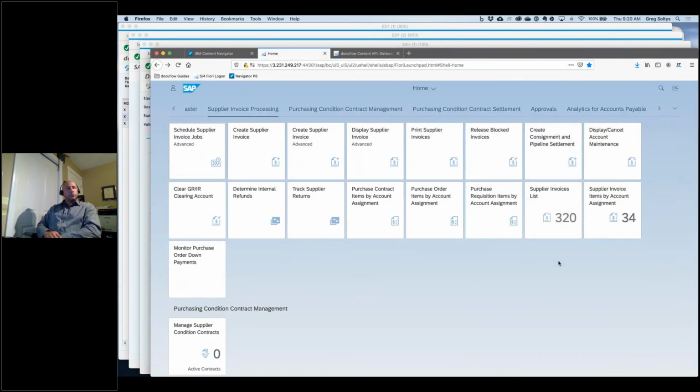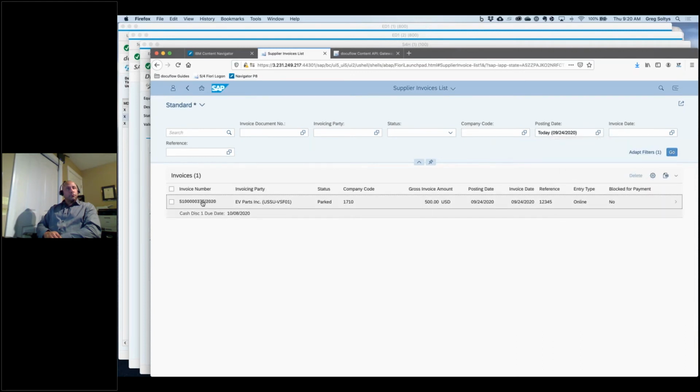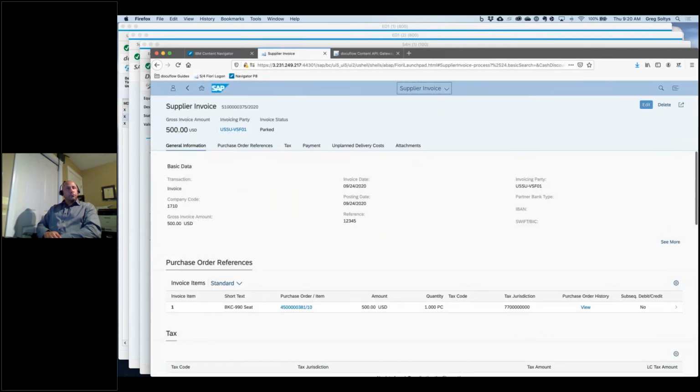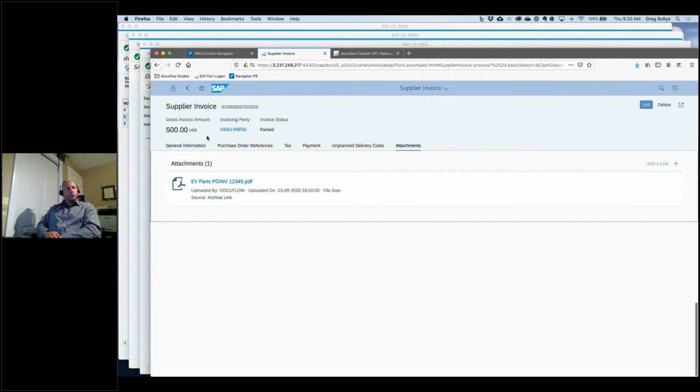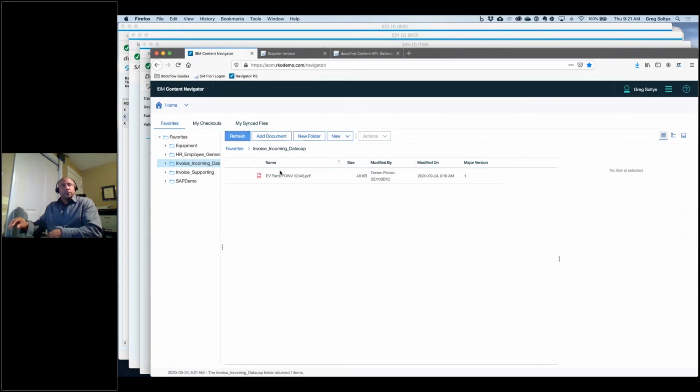Okay, so let's go look at that invoice. If I go look at our S4HANA supplier invoice list, and let's go look for the invoices today. And there's the invoice that was just created. So docuflow automatically created this inside of S4. And if we look at the attachment list, there's the one that was linked and attached.